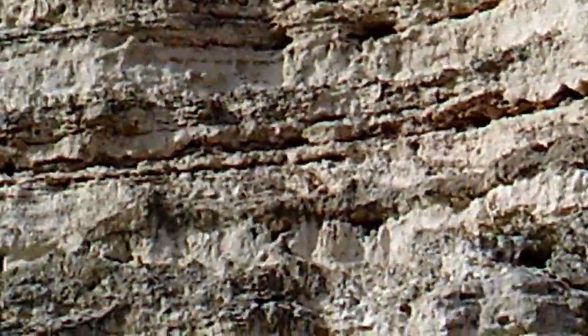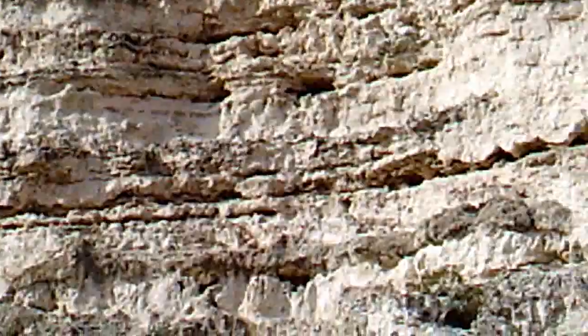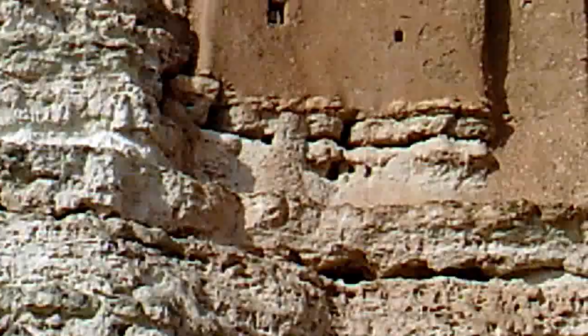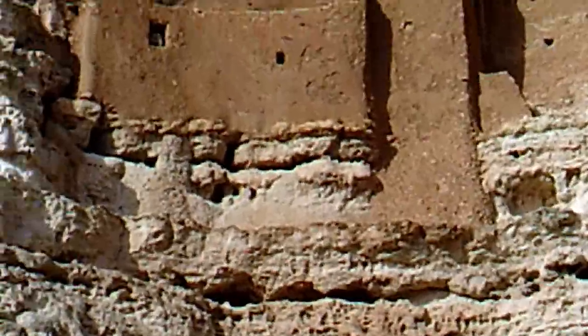When you stand on the roof, this is the lower one. You can see it comes up to about waist high, so kids could run around there and they would run into a wall. You look at this.